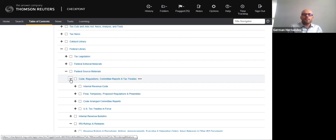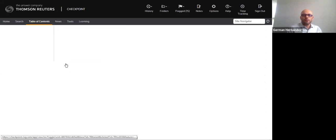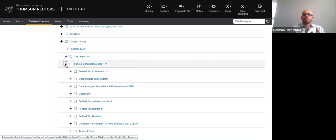And the third piece is basically our editorial content. When we look at the editorial content here, we're going to see all the different libraries. And all this is basically the Checkpoint interpretation about different topics.